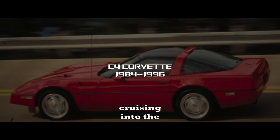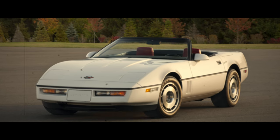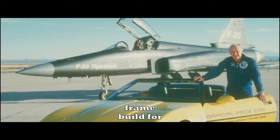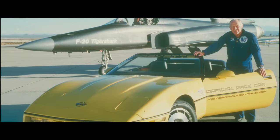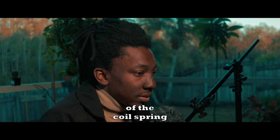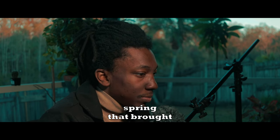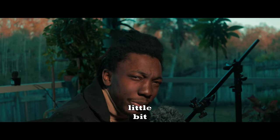The C4 Corvette, cruising into the scene from 84 to 96, was Chevy's sleek leap into the future, ditching the old-school body-on-frame build for a more unified, uni-frame construction. This ride was all about embracing the new without losing the Corvette edge. Gone were the days of the coil spring up front, replaced by a lighter, sassier fiberglass monolith spring that brought a bit of the anti-roll bar vibe to the party. And let's not forget the switch from T-tops to targa tops, because why not add a little bit more flair?